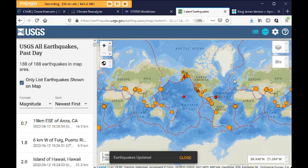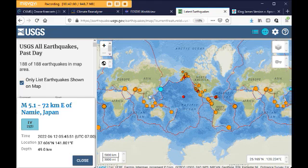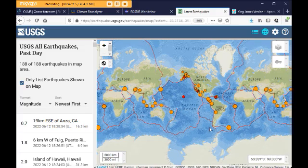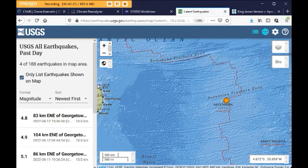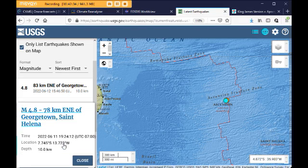Now let's look at earthquakes. Right now we've got 188 earthquakes worldwide, and we had a bunch of 5s show up yesterday. 5.1 Nami, Japan. 5.1 Ursis, Turkey. Here's something going on. Look at this. In the mid-Atlantic, we've got 4 here all lined up. 4.8, 5.1, 4.9, and 4.8. This is near Georgetown, St. Helena.